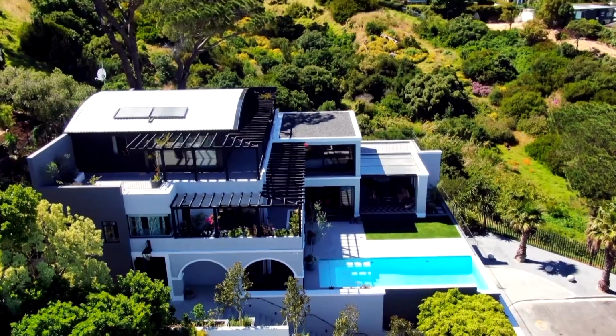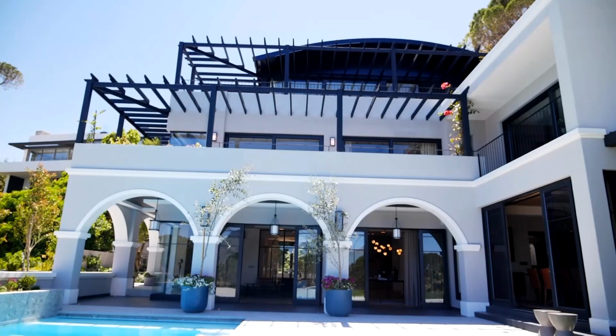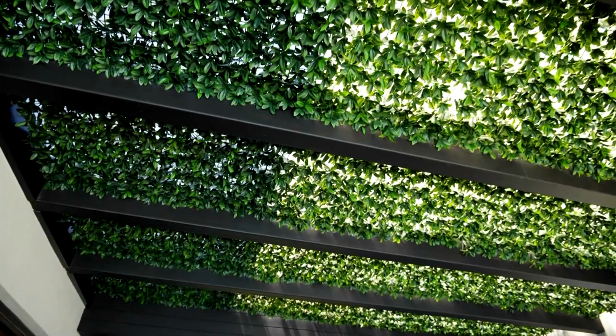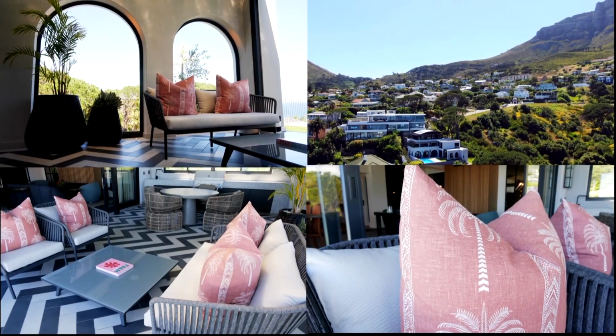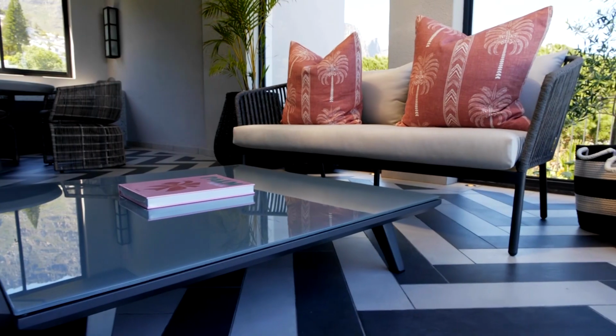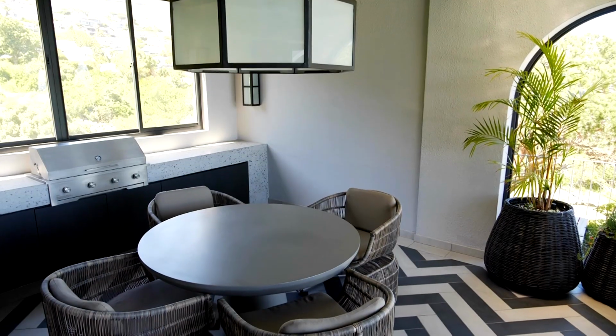This villa would be right at home in Italy, Spain, Morocco, France, or Sicily, or any coast along the Mediterranean. Little wonder it's a hit.